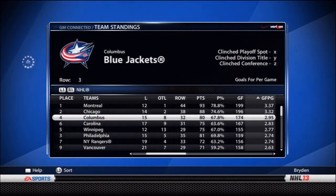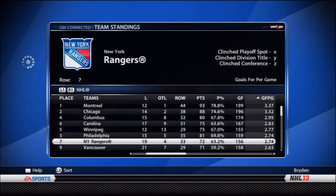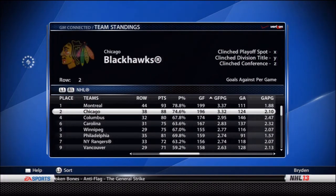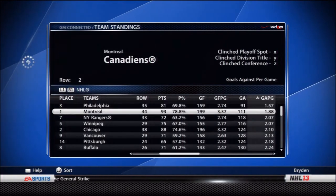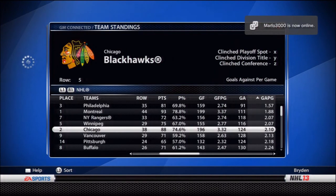Like Montreal is pretty much winning 4 out of 5 games at this point, which is a pretty great record to have. And then as well, leading the league with goals per game at 3.37, which is an insane amount. And then goals against per game, Philly's top there, and then Montreal sits behind them. We're in 4th as well.